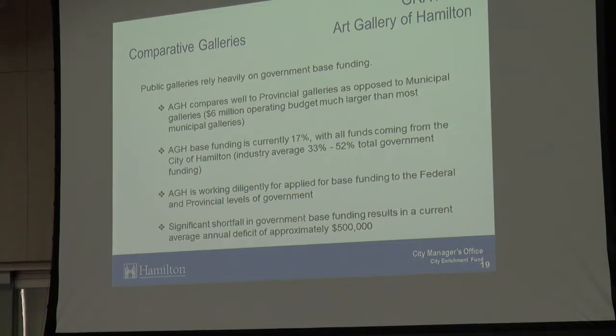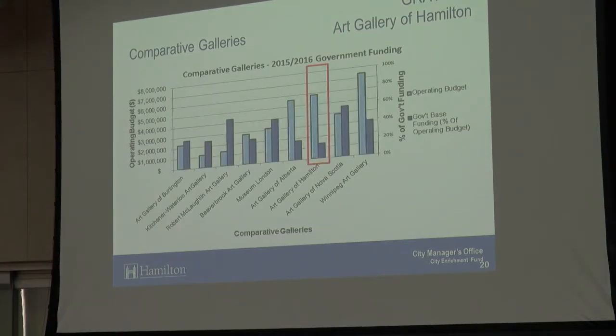So the AGH base funding is currently at 17%. The only form of base funding they get is from the CEF, which is the City Enrichment Fund, with all funds coming from, obviously, us. And the industry average for government base funding is between 30 and 50%. So there's a significant shortfall between what an average gallery gets in the industry and what they're receiving as base funding. So the AGH has taken steps to address this. They have put applications forth for both provincial and federal base funding. The applications are currently pending. And as I'd mentioned earlier, due to the underfunding of government-based funding, they have about a $500,000 deficit each year.